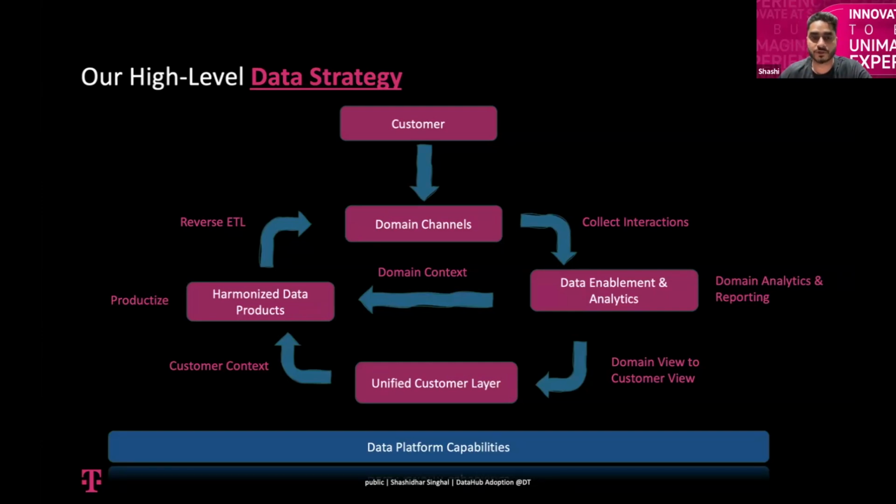If you see from the top, we have the customer at the top, who interacts with us on a daily level through different domain channels. From these domain channels, we collect a lot of interactions about our customers, and then we generate domain-level analytics and reporting. We also then combine this data to create a unified customer layer so that we understand our customer more, not our products. We want to understand the customer deeply. And this is where we have started building our knowledge graphs based on LLMs and other technologies. These two concepts, the domain context and our customer context, are what we are trying to feed into the products, which then ultimately add value back to the customer. So this is the purpose.